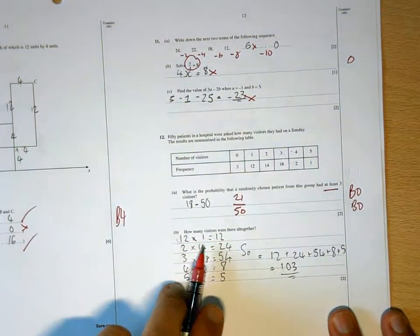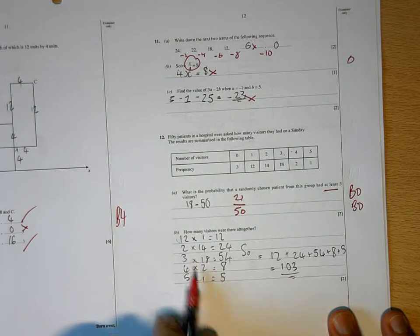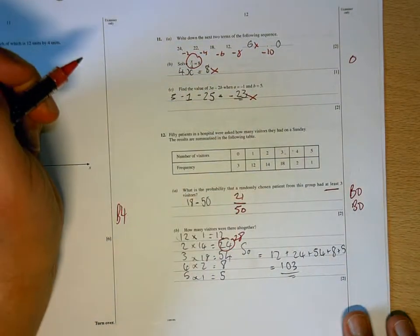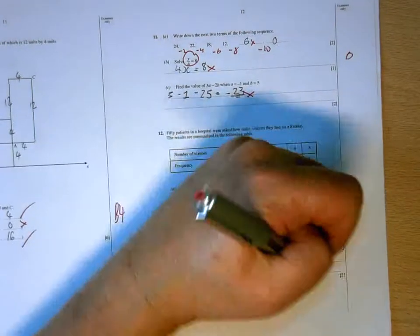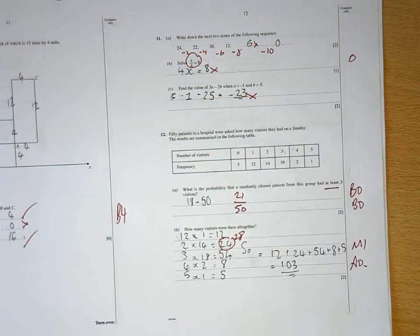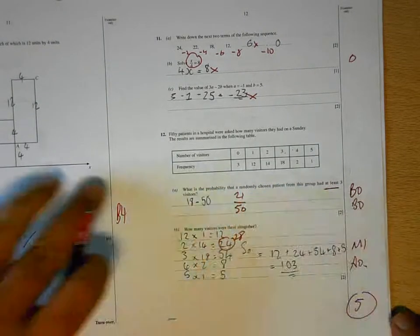For this one, 12 times 1 is right. So your method is perfect. 2 14s, however, are 28. So you're going to be a few out of the total, which should have been 107. So you get your method mark, but you lose out on your answer. Total for the page, 5.